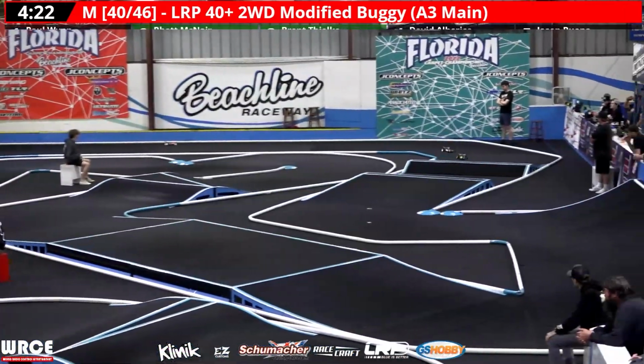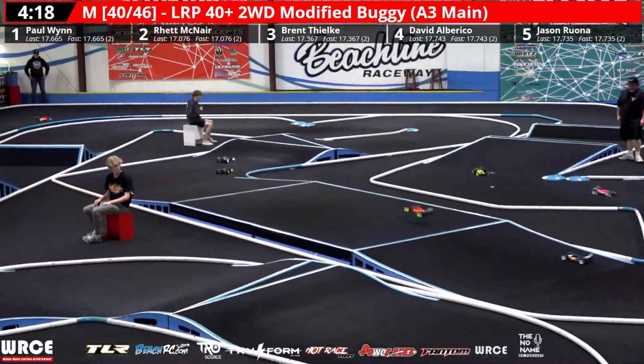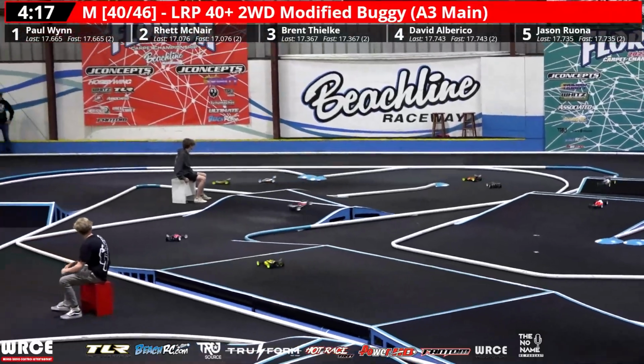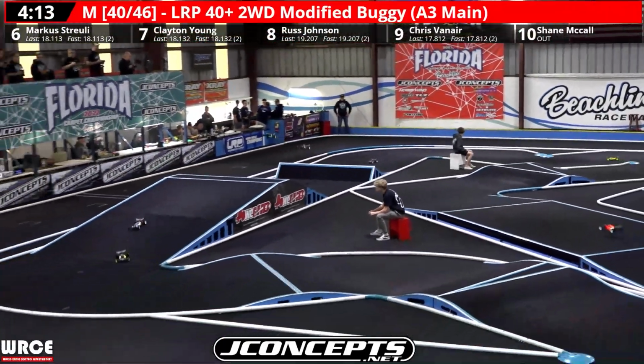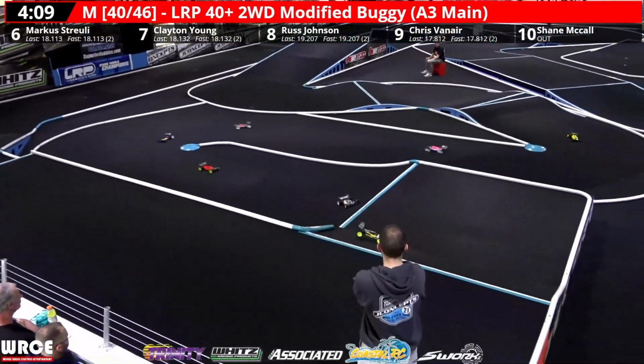RHETT MCNAIR in the TLR, putting the pressure on the backside of Wynn. Oh, Wynn into the pipe. That's going to allow RHETT now to slip past. RHETT having a little bit of trouble as well, bouncing off the pipe. Paul Wynn now back up into the race lead. RHETT MCNAIR right there on the backside of Paul Wynn, 1, 2, and 3.